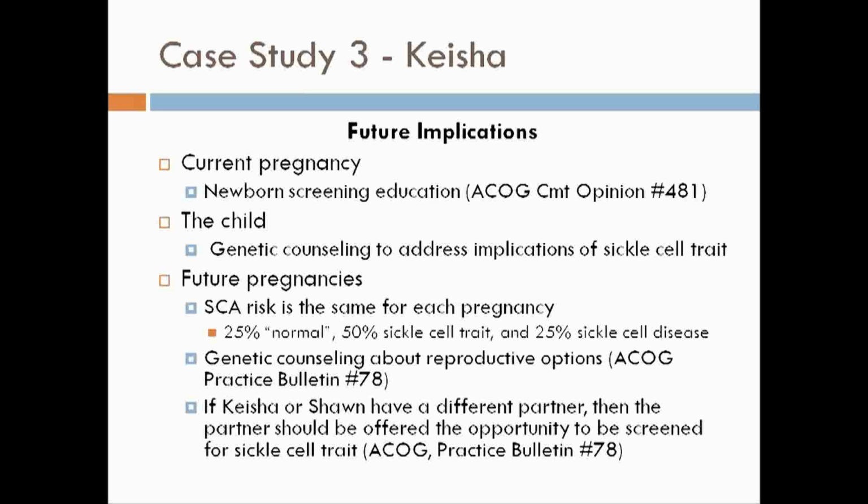So again, the pregnancy risks are going to be the same for each pregnancy: 25% chance of nothing, 25% chance of being affected, and then 50% chance of being a carrier. We'd also point out to this couple that if they were to have a pregnancy with a different partner, the risks would change based on the new partner's status.